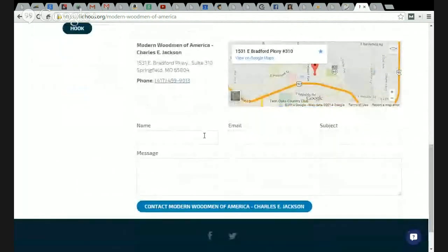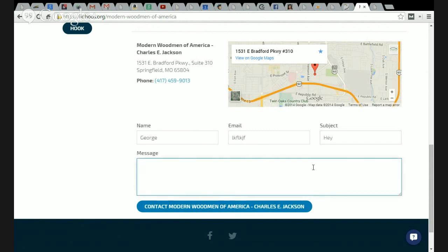What I also like down here is I don't want to put anyone's email address out there, because that way the email addresses are floating around, and you can get spam from that. So I wanted to guard our members, because I value our members, and I wanted to protect that. So they can put on there, hey, this is George, and this is my email address, whatever it is, I'll just make something up. And then my subject, I'm just going to put hey, and then this. And so, you put your name, your email address, and your subject.